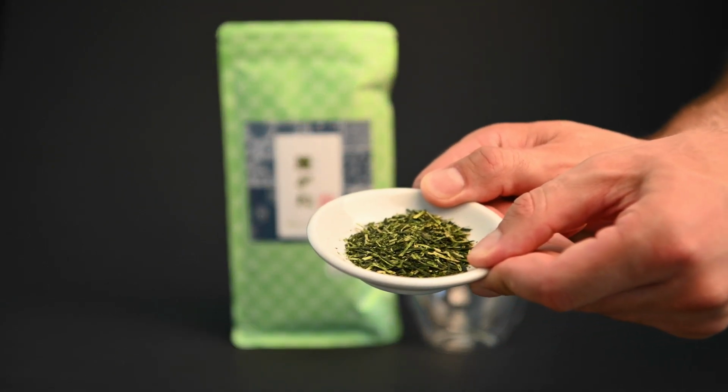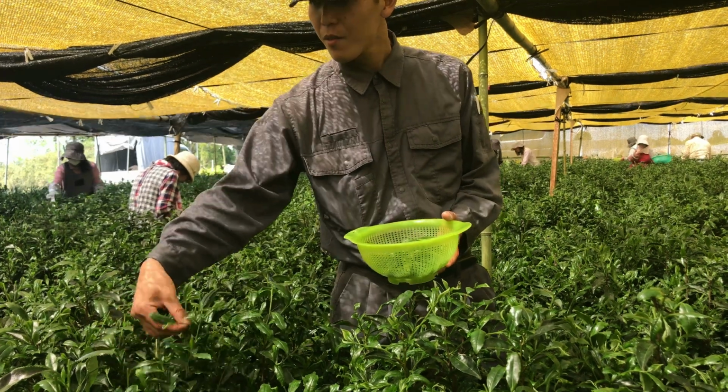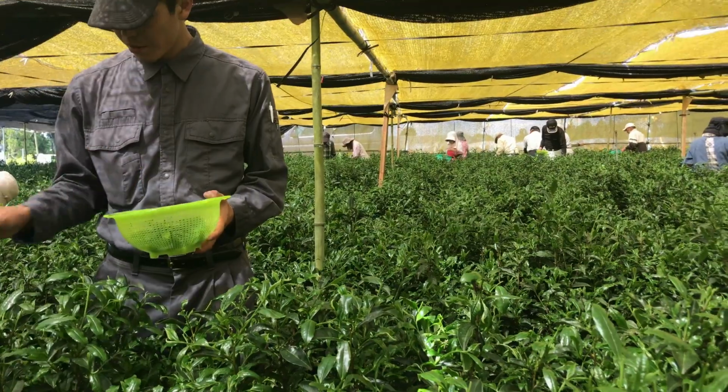The next Gyokuro on our list is the Gyokuro Karagane, which is technically a stem tea, although it is made from the same plant as Gyokuro. After the tea plants have been shaded for 3 weeks, Mr. Sakamoto and his family harvest not only the tea leaves, but also the stems of the tea plants.